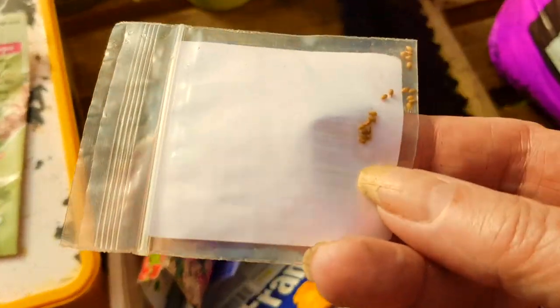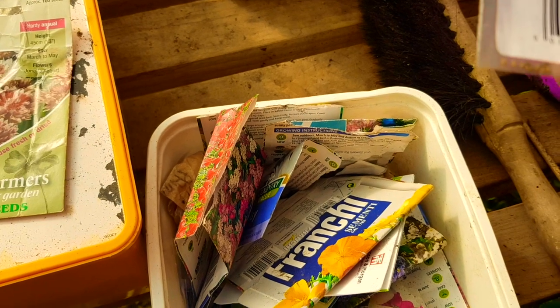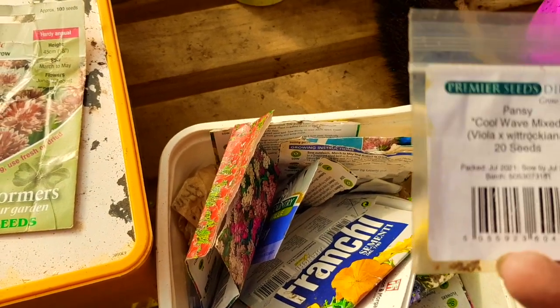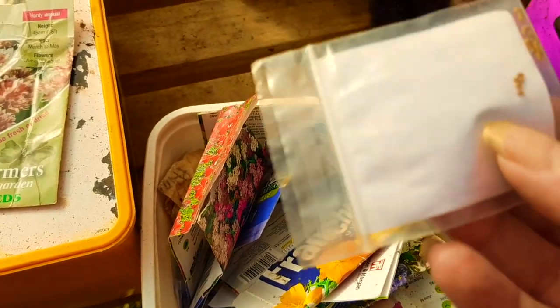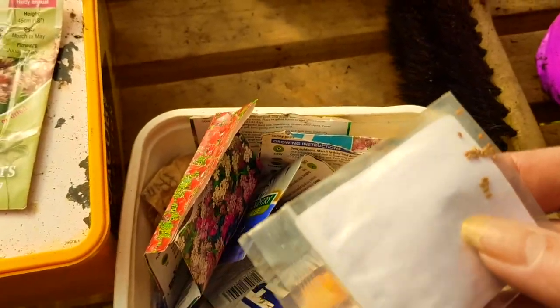Still got, see these seeds I bought? These were really expensive, and you only got 20 of these seeds. Cool Wave Viola. I really don't want to lose any, but I'm going to sow these.